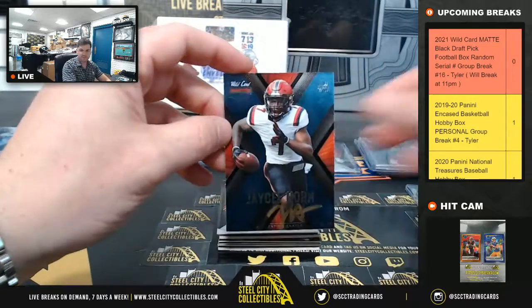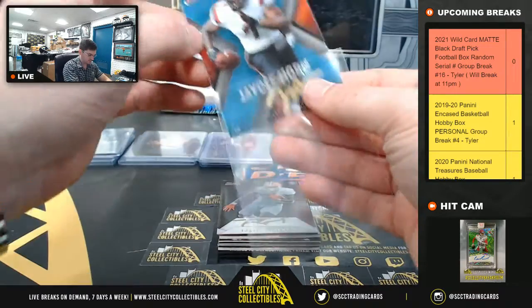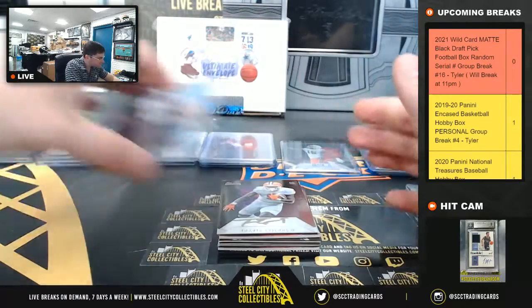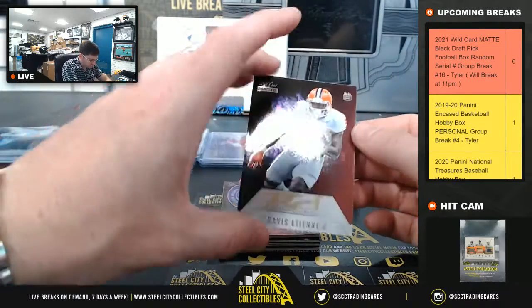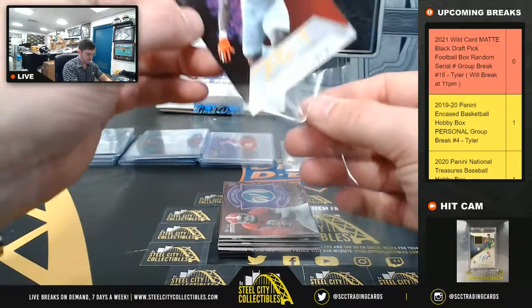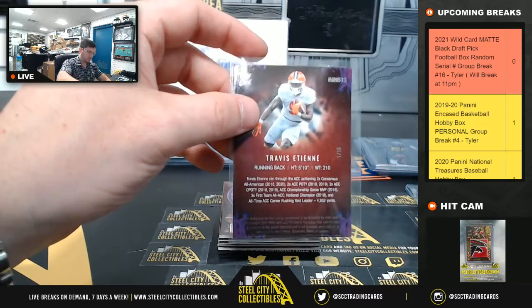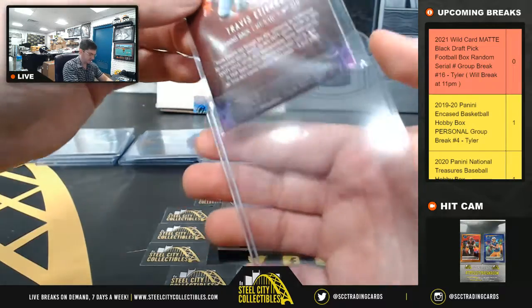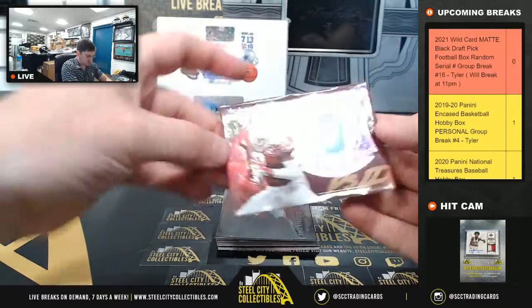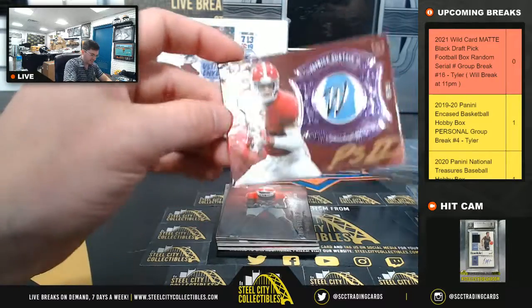J.C. Horn, 15 of 15. J.C. Horn going to 5. Travis Etienne, 1 of 18. Patrick Surtain, 15 of 15. It's going to 5.